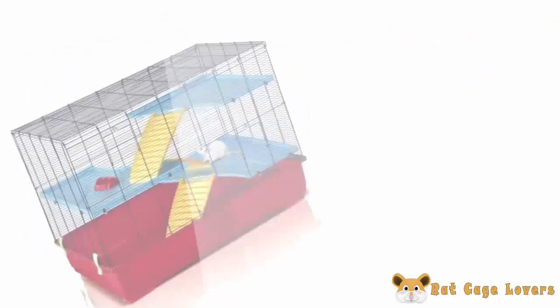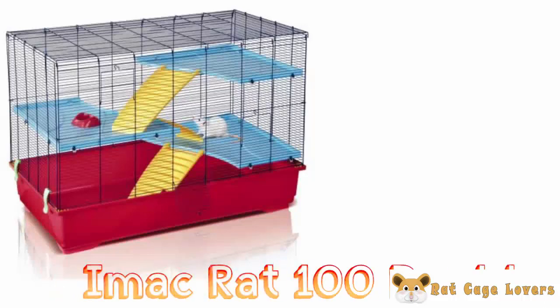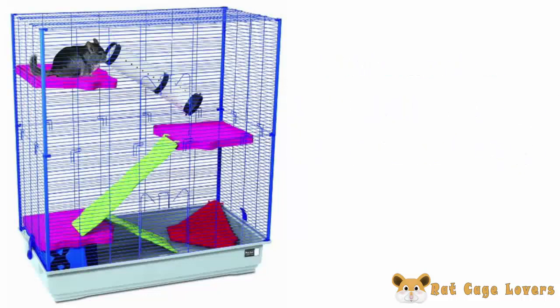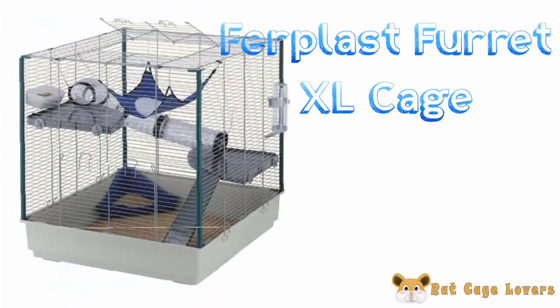I also recommend the iMac rat cages, so ones like the iMac Rat 100 Double. It is a great size for rats and offers brilliant height space and has great ground space for them to explore on too, and comes with levels. Another is the Pet in Alfie 2 Double Rat and Chinchilla cage. It is a wonderful size for rats with plenty of height and has levels and offers good ground space. Next is the Furplus Ferret XL cage. This is a lovely size, it offers more than the minimum and has such a great height too.